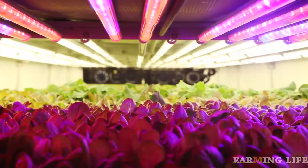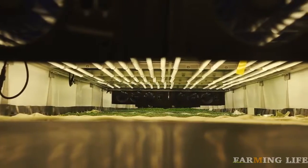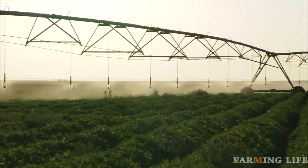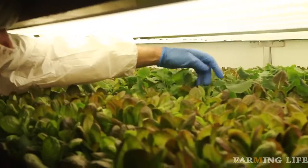Typically in indoor growing, the roots sit in water and one tries to oxygenate the water. Our key inventor realized that if we misted nutrition to the root structure, then the roots have better oxygenation. Aero Farms says the root misting system allows them to use 95% less water than a regular field farm. They also use no pesticides or herbicides.